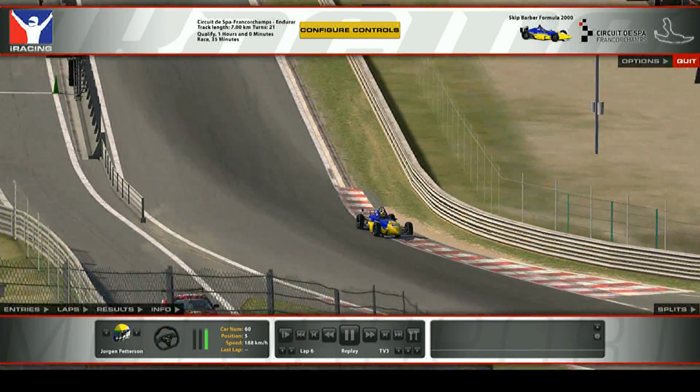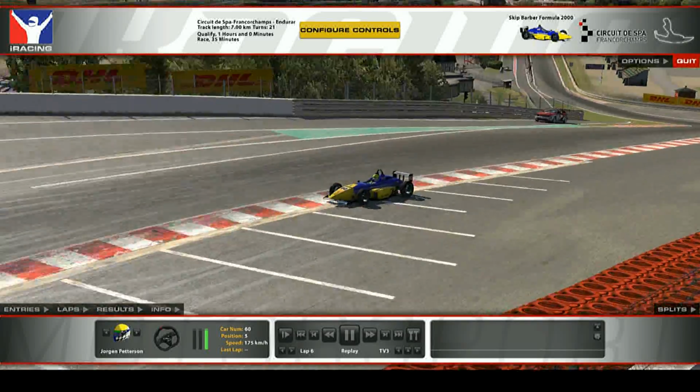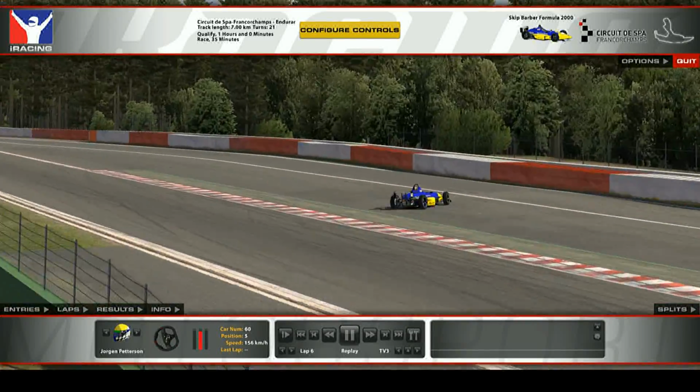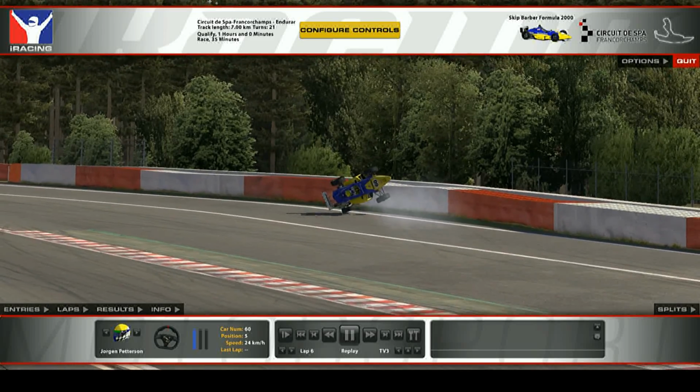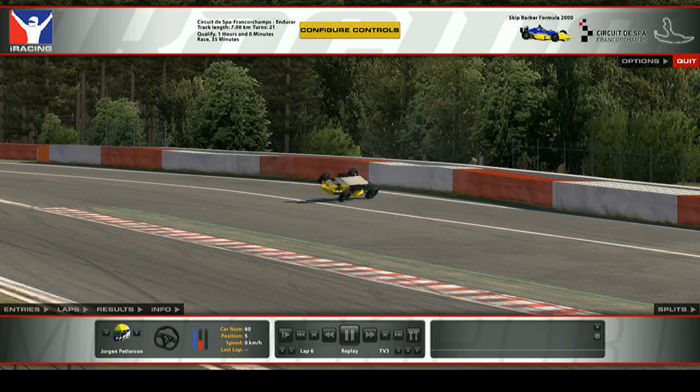Right as Richard goes into pits, we saw Jürgen Petersen behind him, going through a corner, Jürgen messes things up, loses control, crashes the car, ends up upside down. So he's pretty much gone from the top in this race.